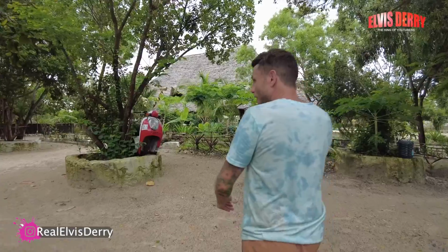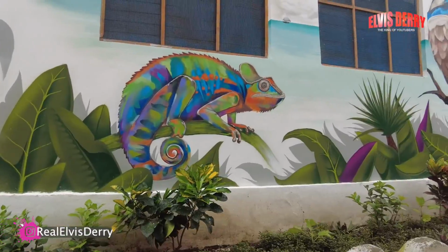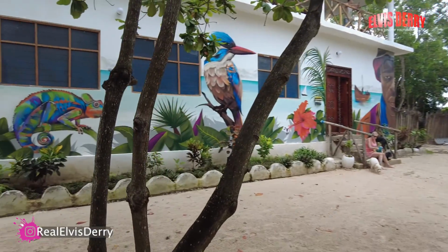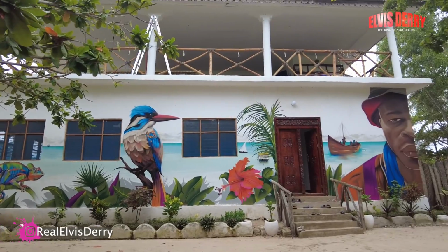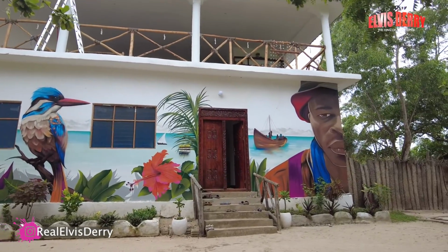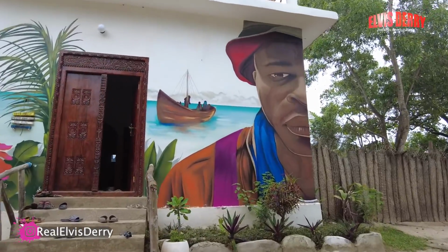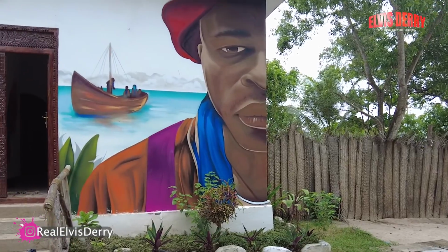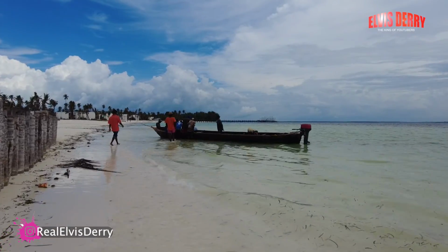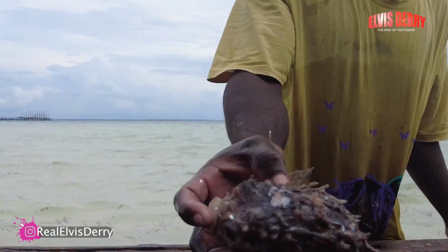The front of the hotel has some unique features. So we've got a chameleon here. This is a kingfisher that again is unique to Zanzibar. We've got a hibiscus flower here. And over here, the artist that came from the UK fell in love with our local artist. So they decided to paint him on the wall. And this is a homage to the local fisherman that provides Zanzibar with the fish.